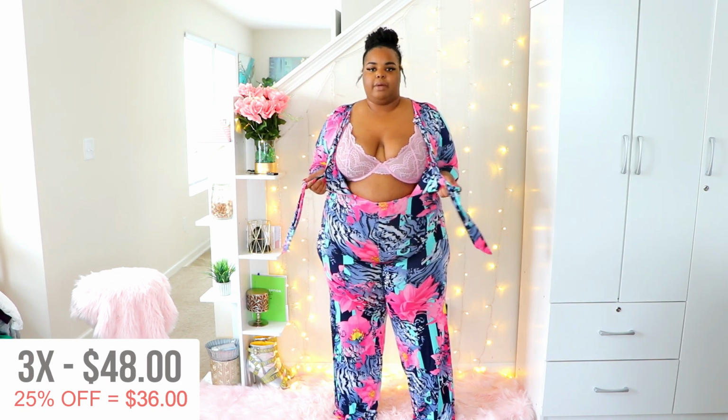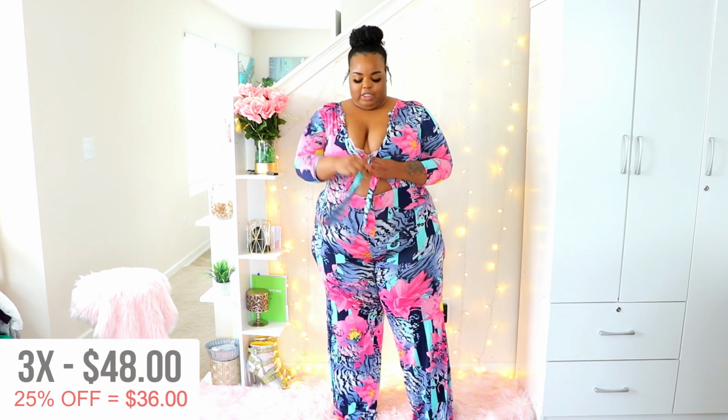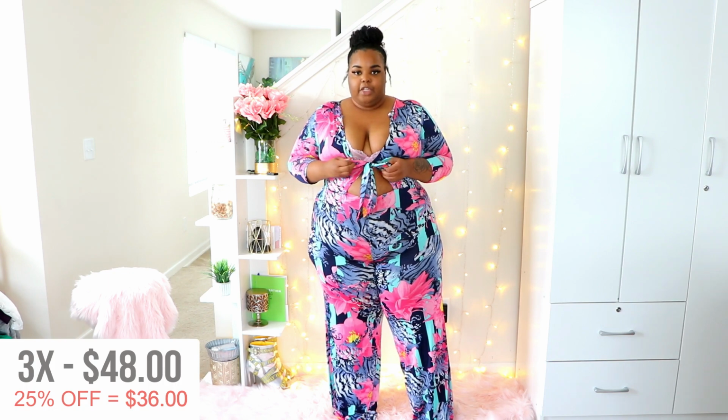You do have the option, well, it is the only way to close it, to tie it. And what I love about self-tying items, even though I feel like they might come loose, is that you can control how much cleavage you want, or give yourself a little more lift, or, you know, push together. So I do like that about it.